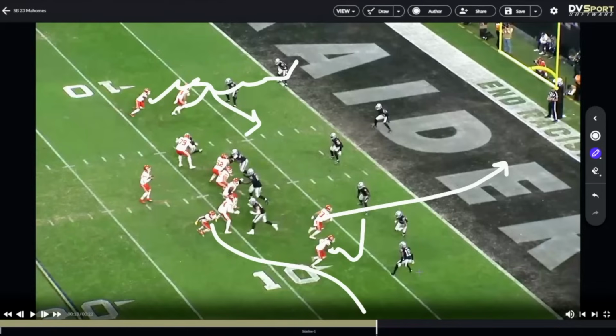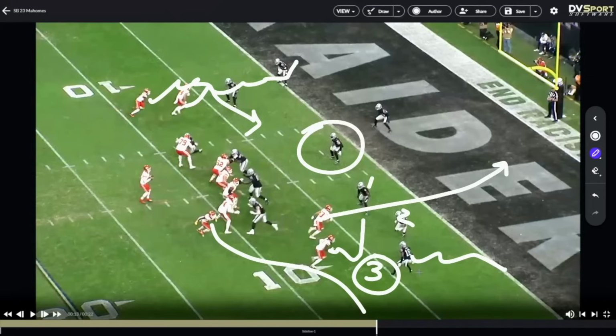If I get more numbers over to this side, it really is dependent on this Mike linebacker right here. I expect this guy to play deep, even though he's in a tighter position here. His responsibility is deep. So I've got two underneath defenders over here that I will read against these three receivers. On the other side, I really have one underneath defender against those two guys. So I like that relationship, but it all comes down to this guy.